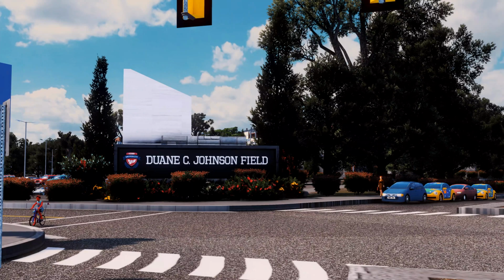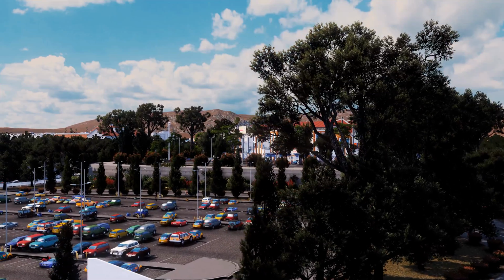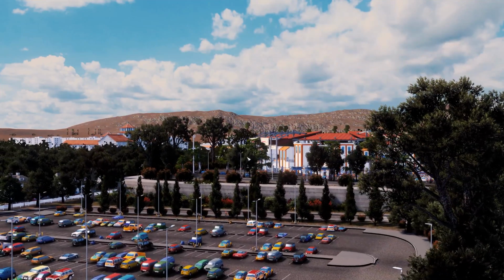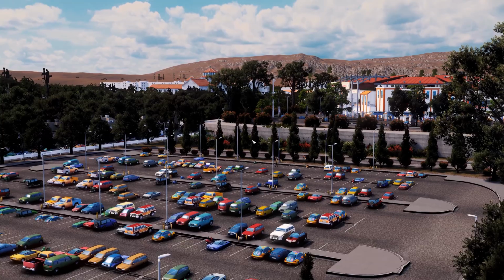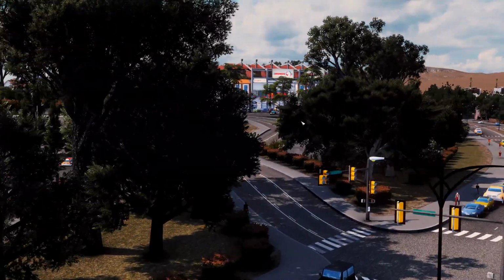Dwayne C. Johnson Field. Again, these are like my highlight signs for everything that's major or a historical point or something like that. Always has a sign. So I'm gonna go out of our first person, but just check out the details and the finishings here. Super cool, big parking lot, and then you have this awesome baseball diamond. If I can get a good view of it.